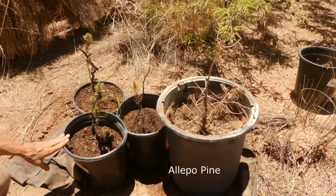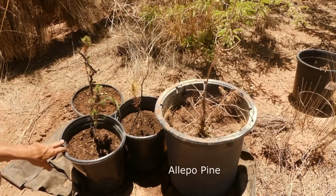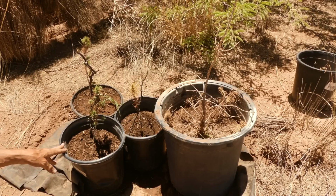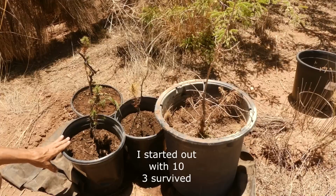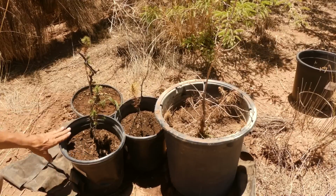So these are Aleppo pines, A-L-E-P-P-O, and they make bonsai out of them. Apparently, I didn't know that. That is not why I got them. I wanted them to grow into full-size trees. Unfortunately, I didn't water them enough, and they didn't do well.